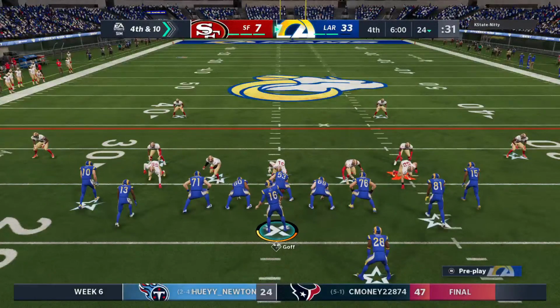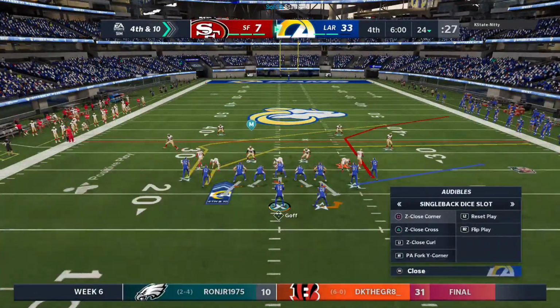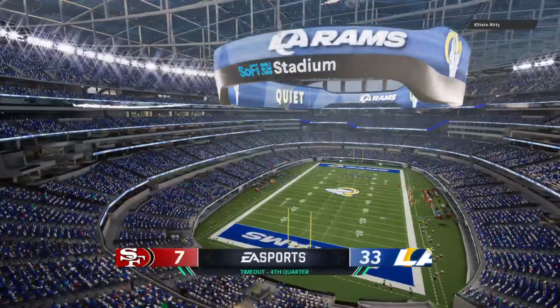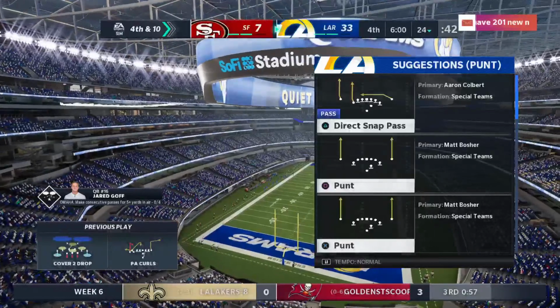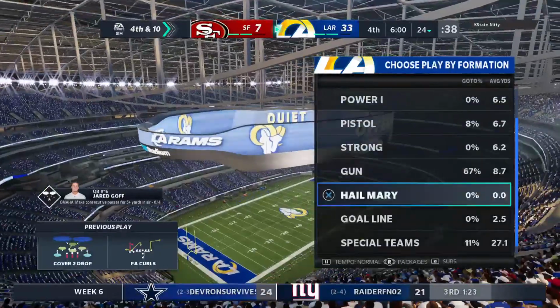The offense staying out there. They look prepared to go here on 4th and 10. The 49ers now going to use the first of their timeouts. That'll leave them with 2 remaining. We'll be back after this.